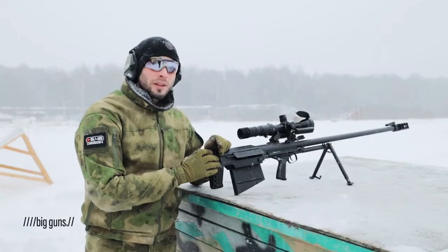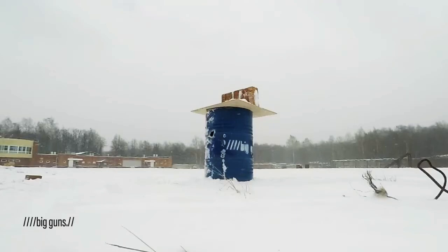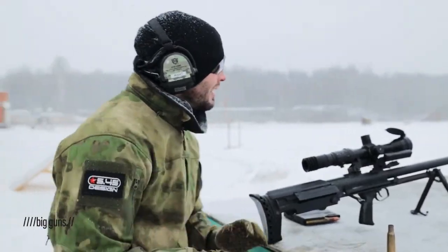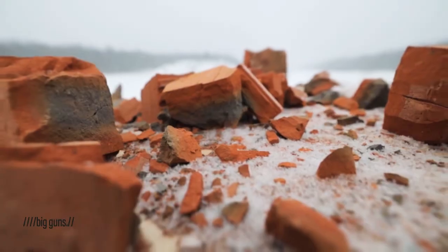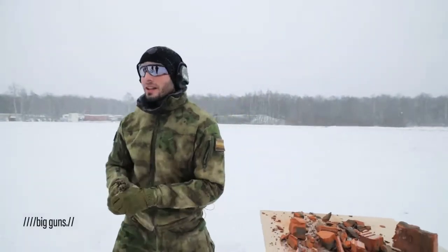Our next target is a row of 8 bricks. Let's see how many of them survive the shot. We got a hit. Let's see what happened to them. Damn, that was amazing. We blew up 5 out of 7 bricks. 2 of them went down from the shock wave, and they rest down here. Okay, let's go and see what's gonna happen to cast iron pan.